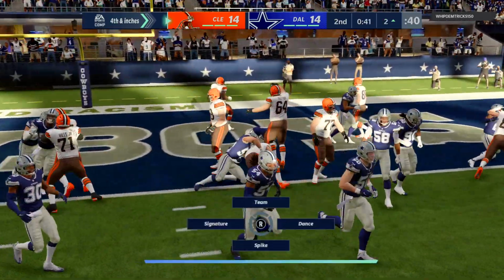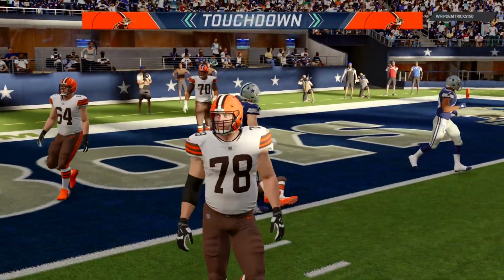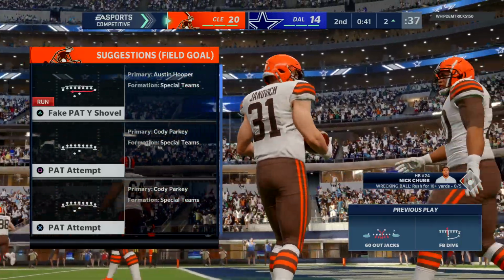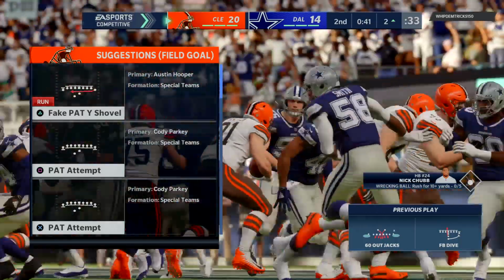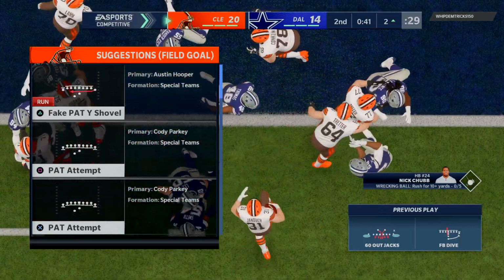They'll try and run for it with Janovich. And he takes this one in for a Brown score. Punching it in from a yard away. And the Browns have moved out in front. So simple math here in the first half. They've had 3 drives offensively, and they have scored every time, and they've got the lead.